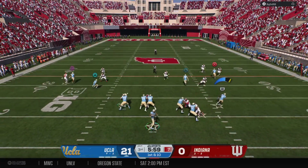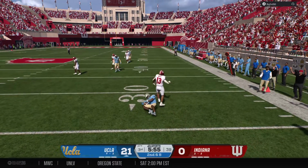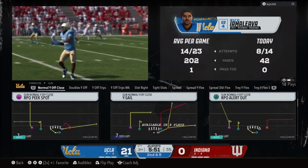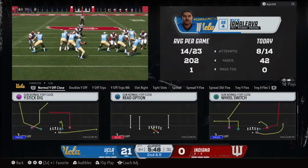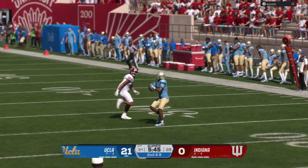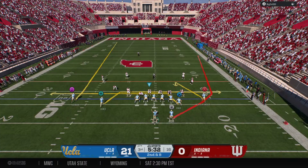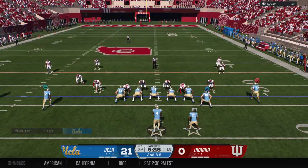Looking for a man. It's Iamaleava. Gets it out quickly. Didn't pick up a lot there, moved it forward just a few. And listen, I know that wasn't a huge gain. It was positive, but I like doing more of that in today's college football. I'm just going to try to give my playmakers a chance to do damage in space away from all the big boys inside. They're dealing with a second and long.